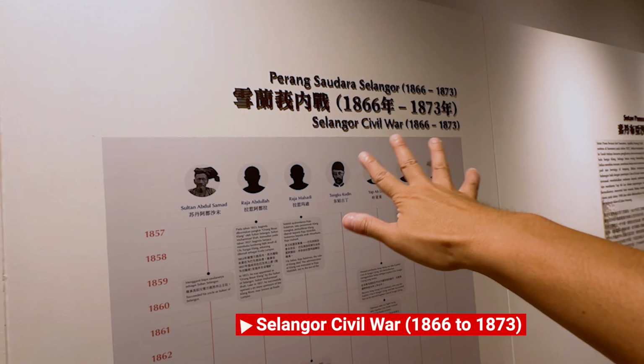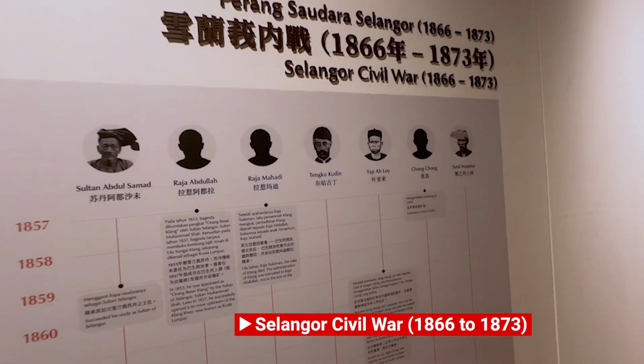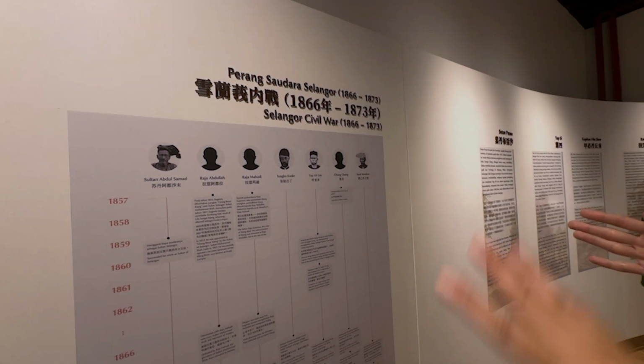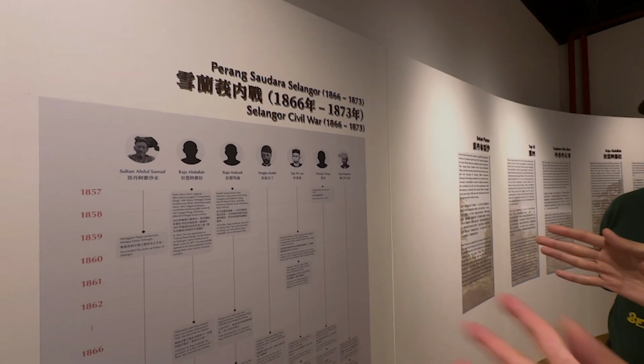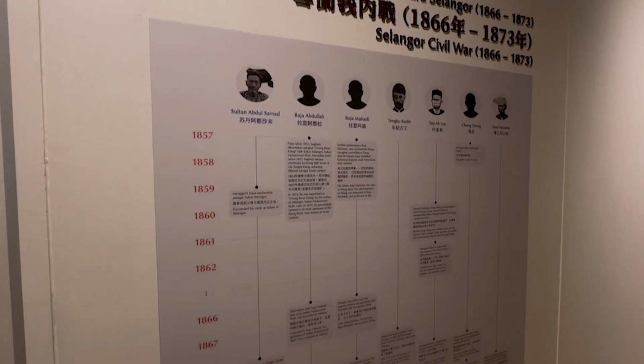And this tells the story of the Selangor Civil War, in which Yap Ah Loy comes into the picture. Correct. Between the Hai San and the Yi Hing kongsi, to gain control of the tin business, to control the tax, the thrones basically.